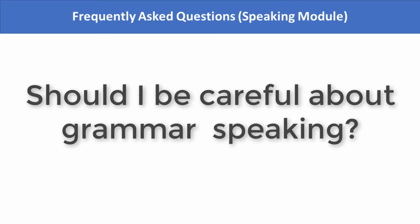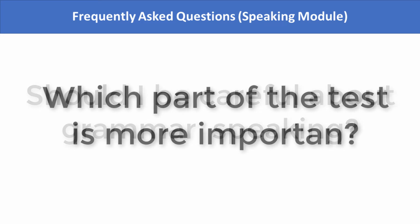Should I be careful about language while speaking? Remember this, grammar and vocabulary make up only half of the overall criteria of the speaking test. You cannot consciously speak better grammar or vocabulary if you don't have it already. But you can certainly ruin what you can produce just by thinking too much about the language. So just stick to the natural approach.